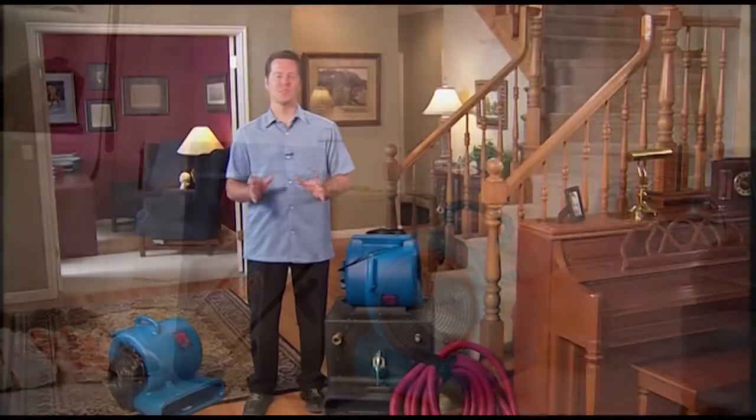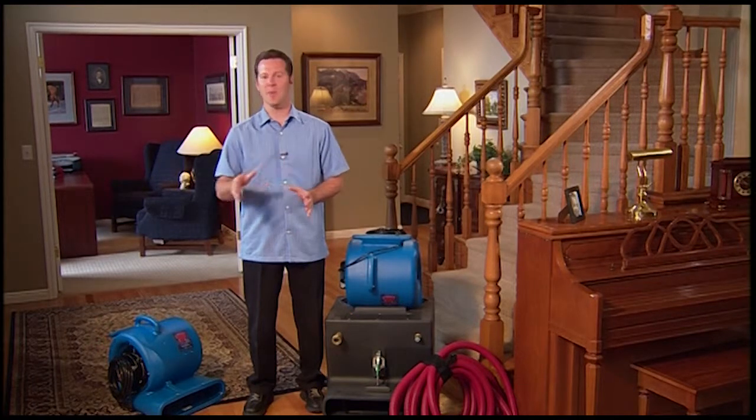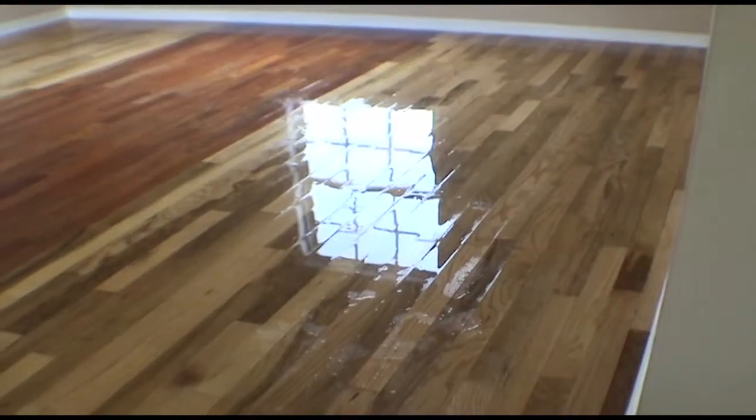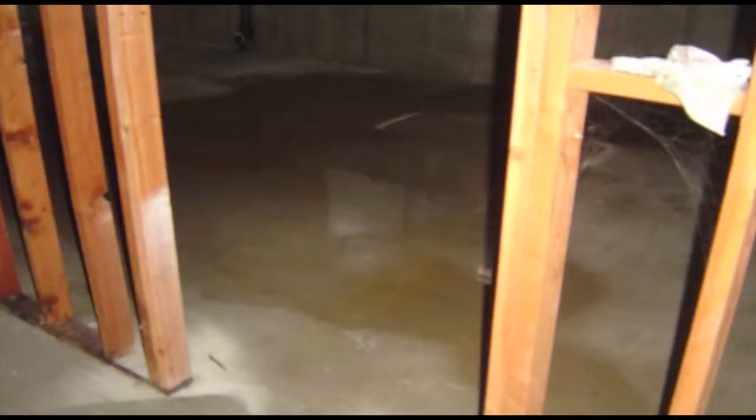One of the biggest benefits of drying faster with directed heat drying is that we'll save far more of the structure and contents than any other method. We'll safely save carpet and pad, drywall, wood flooring, cabinets, tile and grout floors, stone and concrete, things that can't always be saved with conventional restoration. If these materials have to be replaced, it can increase the cost of restoration by thousands of dollars. It could also extend the time to complete the job by days, weeks, or even months.